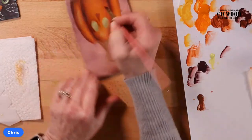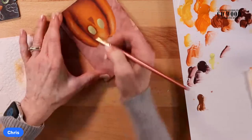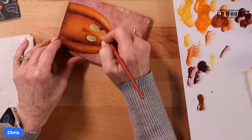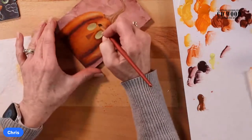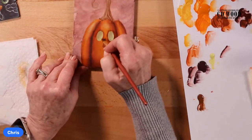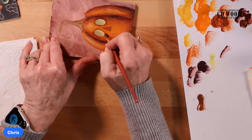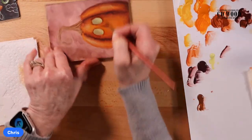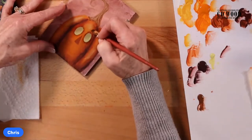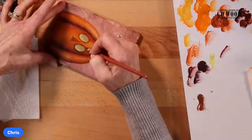Just to really make them stand out and look like they're more carved. Now you notice I've only loaded my brush one time. I can do both eyes because my paint is very fluid. And I can move it around the entire eye, and I'm blending it out softly. I can go back. This one's a little choppy. It's still wet. I can go back and smooth it out.